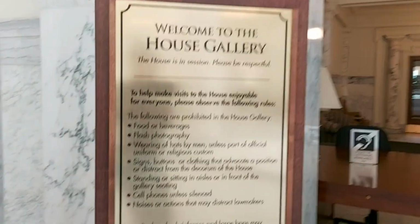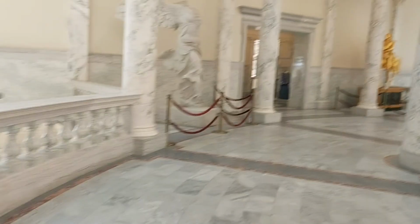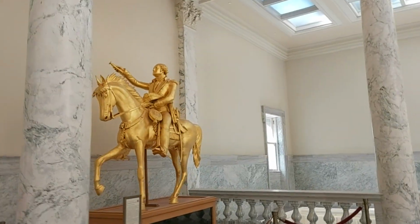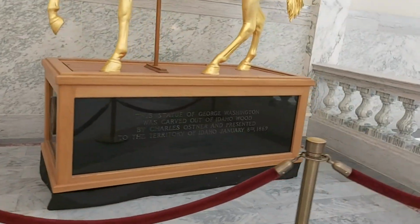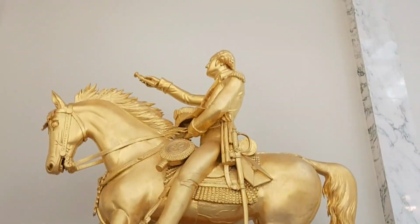Welcome to the House Gallery. I don't know if you're allowed to go in there. It's a whole barricade. Wow. Who's this guy? That is George Washington. Hi, George Washington. Gold George Washington.